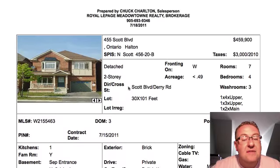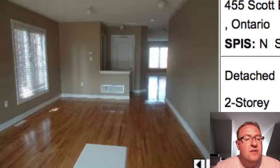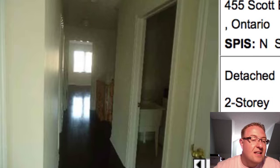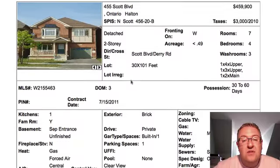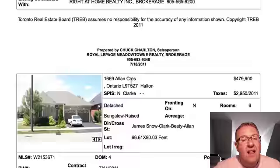So 455 Scott, 459. I think it's about 2,100 square feet. Hardwood floors. I don't know. To me, it's a little cookie cutter. It's like, yeah, I've seen this before. They've upgraded the floors upstairs. I don't know. I guess it's priced okay. It's on Scott, which is a bit of a busier street. 101-foot lot's not bad, but I don't know. To me, it's meh.